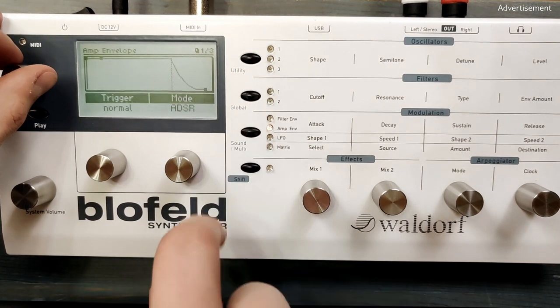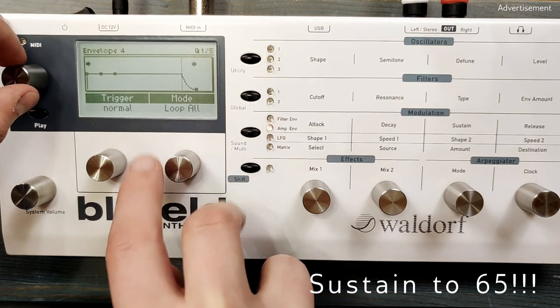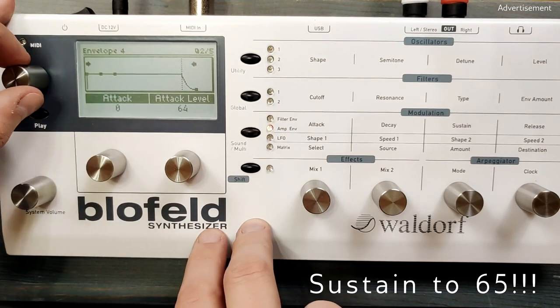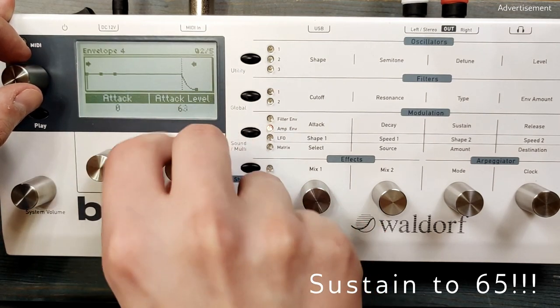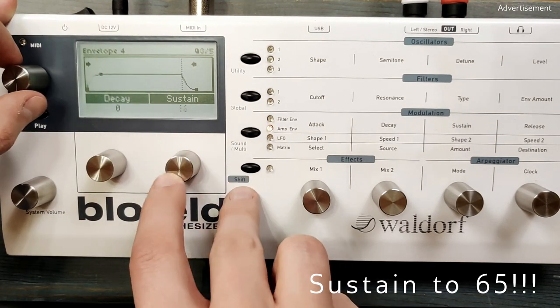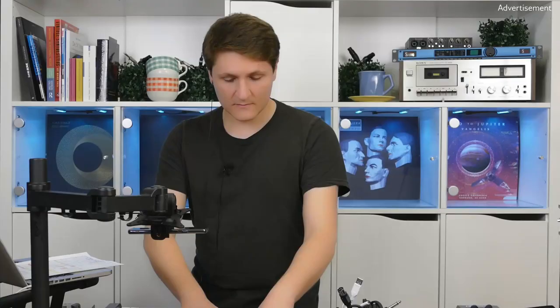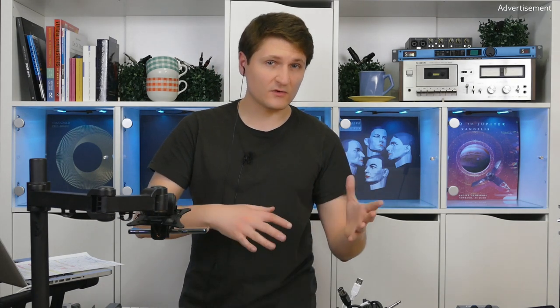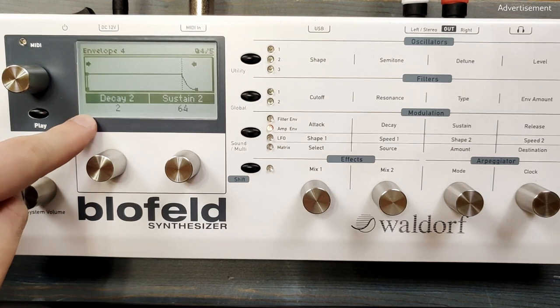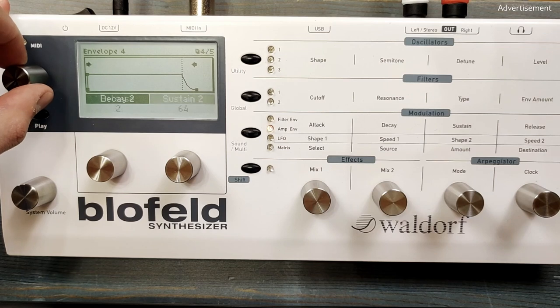Let's go directly to envelope 4, setting this also to a loop all type, changing the attack level to 0 this time, decay to 0, sustain to 0, decay 2 to just 2. That's important, otherwise it wouldn't work with 0, so we need something like 2. It's maybe a bug, but I don't want to say anything. So it's important to set this thing to 2. Sustain can remain and release to 100.